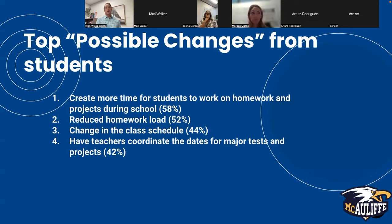So create more time for students to work on homework and projects during school. That was the number one thing students said. 58% of students said that would help decrease their stress load. A reduced homework load, change in the class schedule, and have teachers coordinate the dates for major tests and projects.